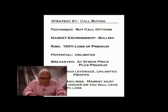Now, having said that, let's start out with strategy number one, which is the most basic of all. And it's also the strategy that most people use in the options market, and that's simply to buy calls. So why would you buy a call? You'd buy a call if you think the market's going up, especially if you think it's going to make a big move in the near future.